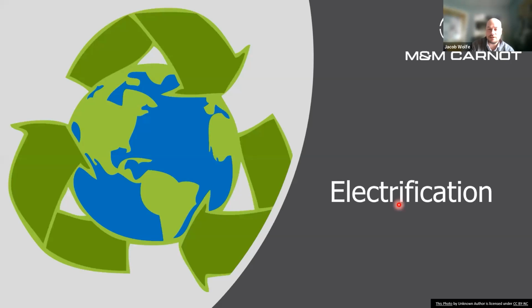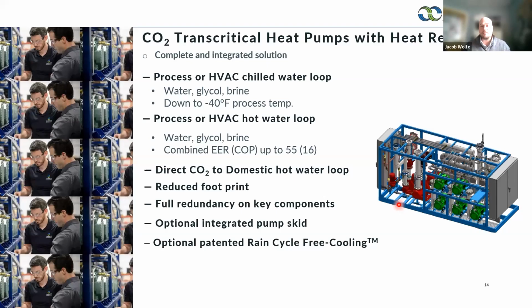Next, I'd like to touch on some electrification. We have heat pumps with heat recovery. This is becoming very, very popular. And with this, we're able to heat domestic hot water and in some cases, take out a natural gas boiler. It is important to note that with this system, we are the only ones that also can give a free cooling cycle as well, which we have patented as the rain free cooling cycle.